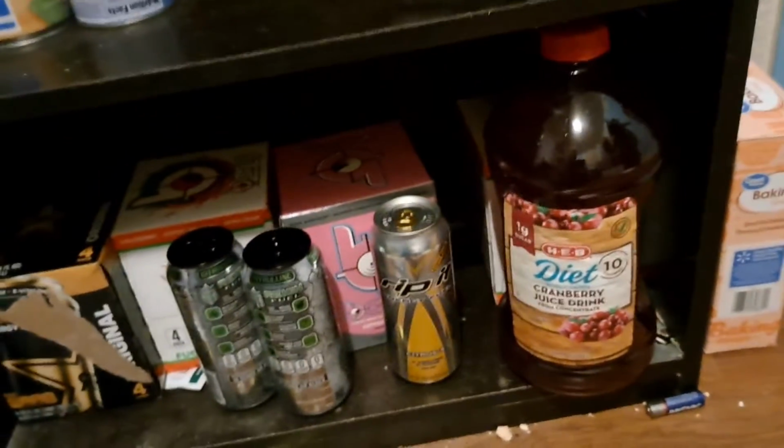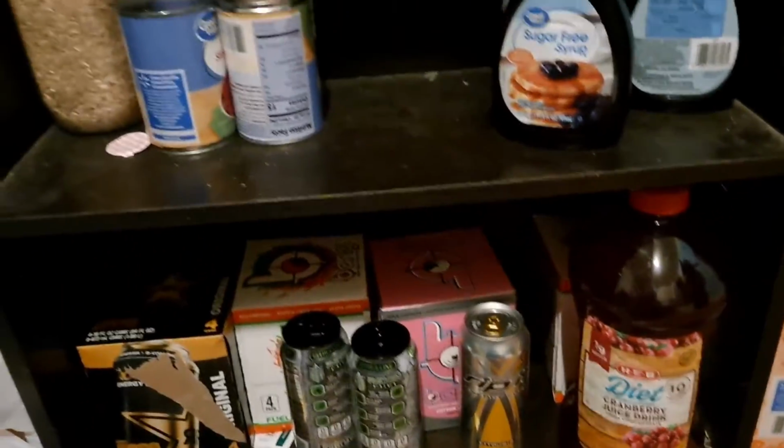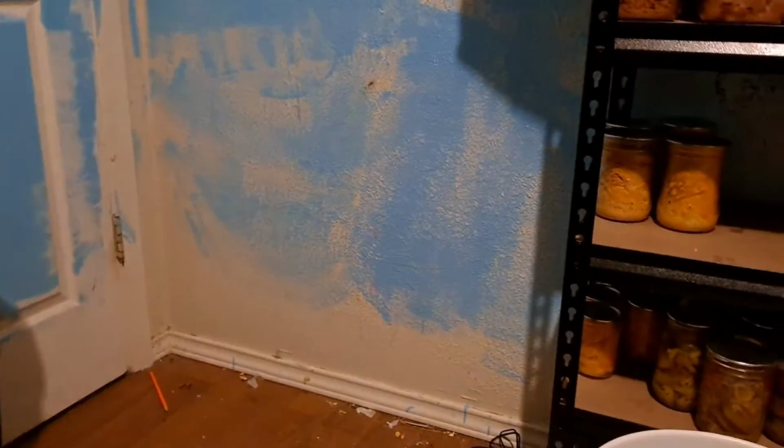I don't have any in here, but the vinegar jugs are about this size. Any kind of juice jugs, soda jugs, fill them up. It's free. Do it while you can. You never know.